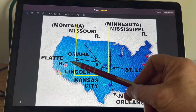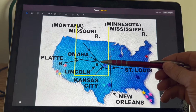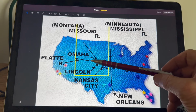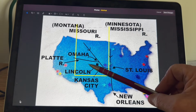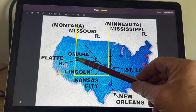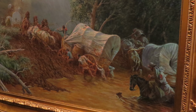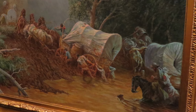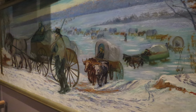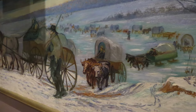There's another river there called the Platte River. And that river is historically significant because all of the wagon trains, the early pioneers, followed the Platte River Valley. It's one of the few rivers that runs in an east-west direction in North America. They followed it westward to the western part of the U.S.A. These paintings show the famous U.S. historical struggle to get across the Platte River Valley to the mountains, and destinations to Oregon, the Salt Lake Valley, or California.